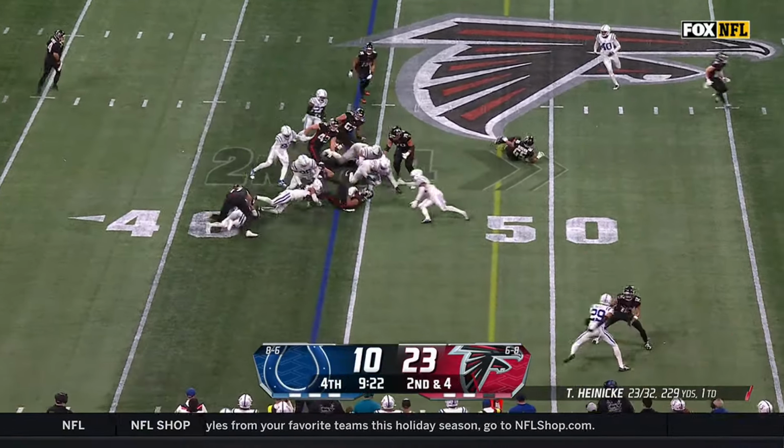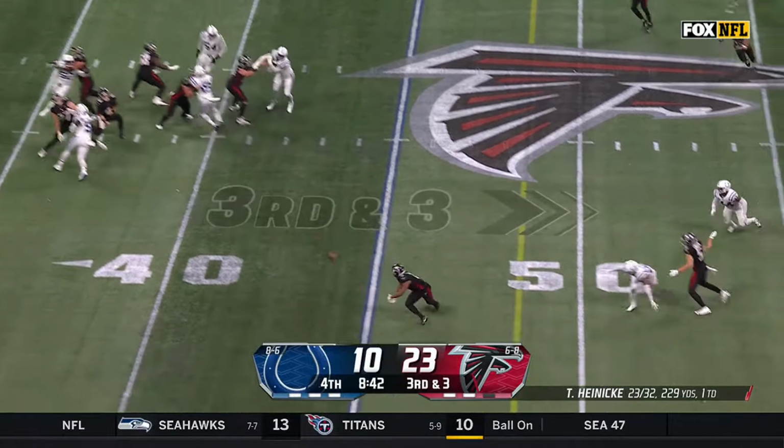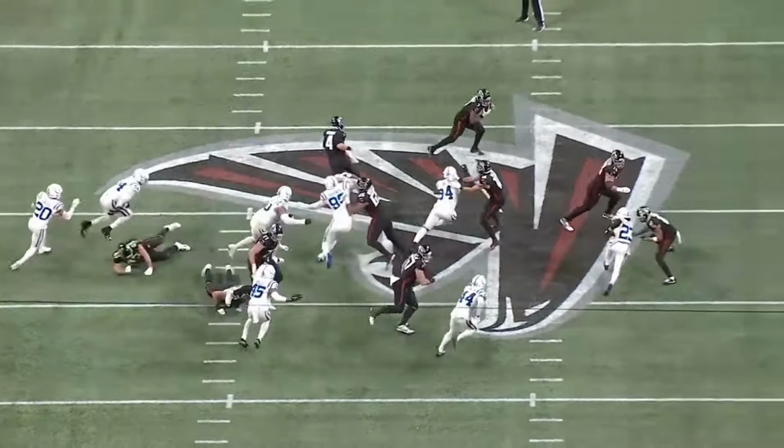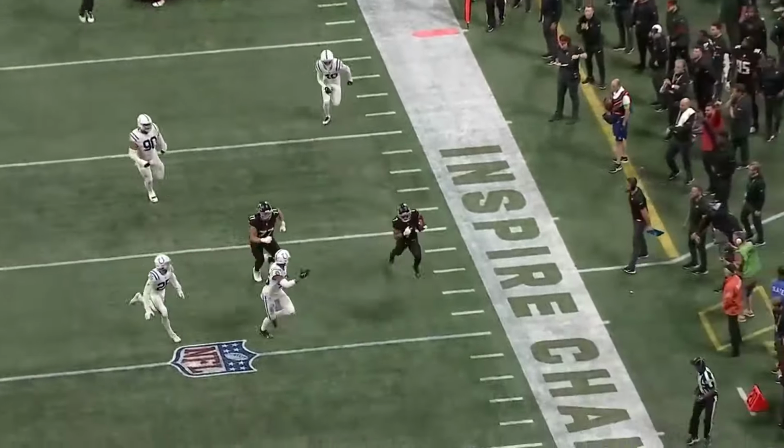Fisk blocking, Robinson shaking. Nice job. They bring the extra man again, and Heineke with a low snap. Now they go to Robinson with Fisk as the fullback. Toss play, Matthews out there blocking. There goes Bijan Robinson.